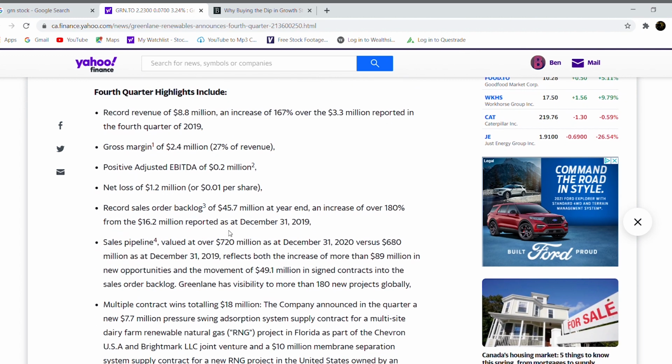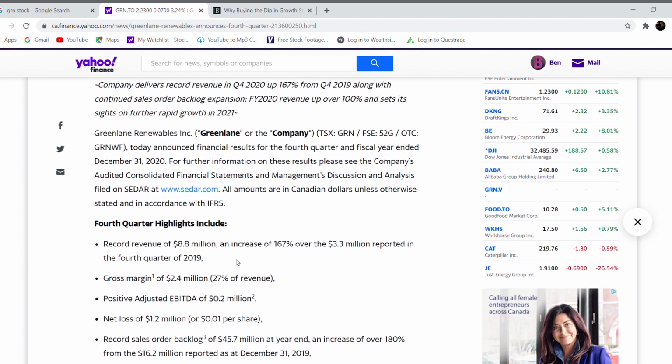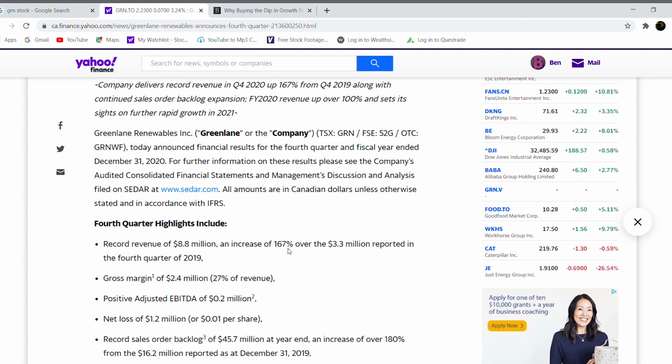Those are all really good numbers, extreme growth, great sales in the backlog, lots of new contracts being signed. The most impressive is their revenue increase of 167% from the same quarter in 2019.